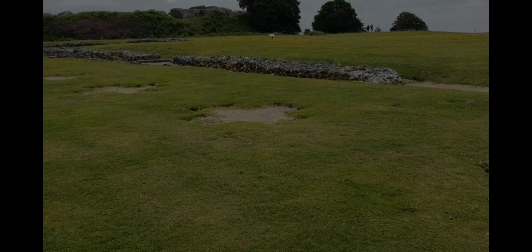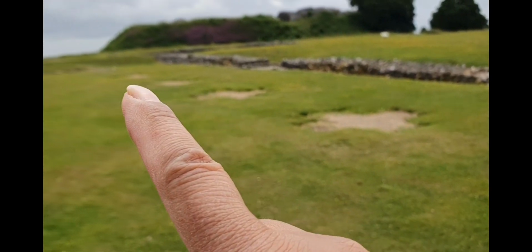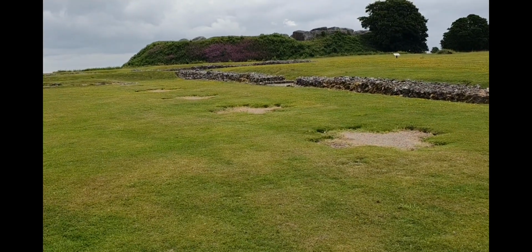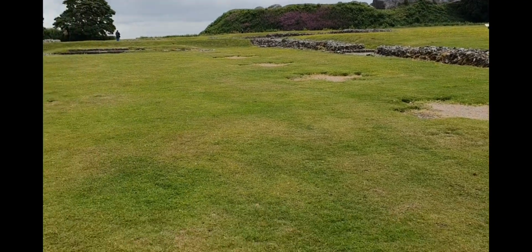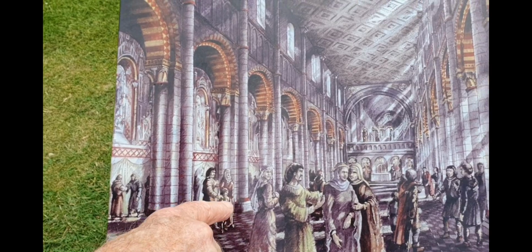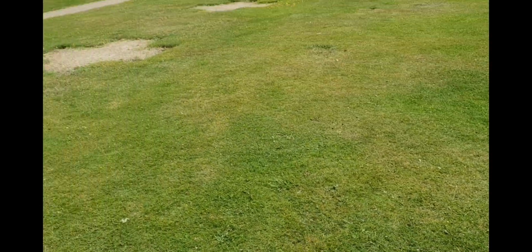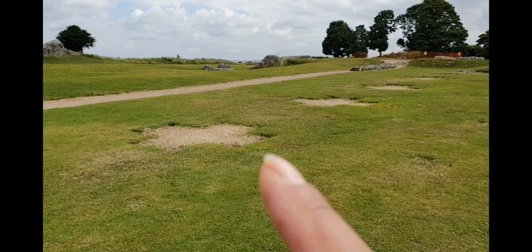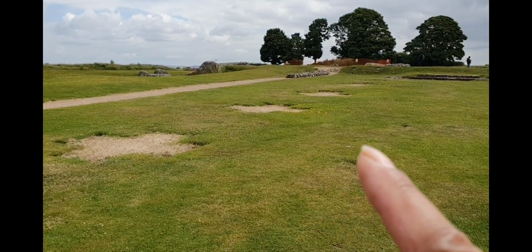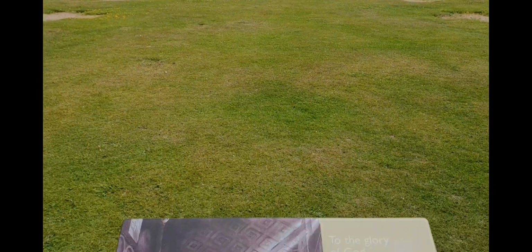Okay, if you see these small crossed things there, that would have been the support for the columns. If you look at this picture here, you can see the square shape of the columns that supported the whole cathedral roof, etc. We've got more on this side, two sides, straight down the middle. It's clear.